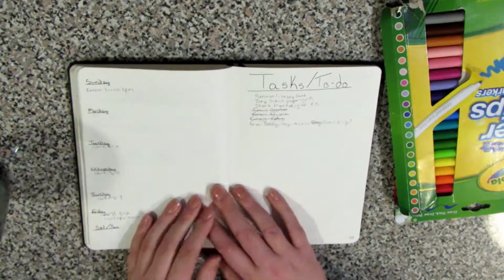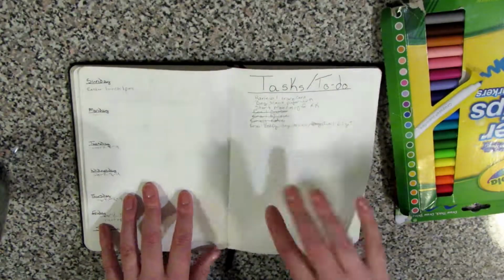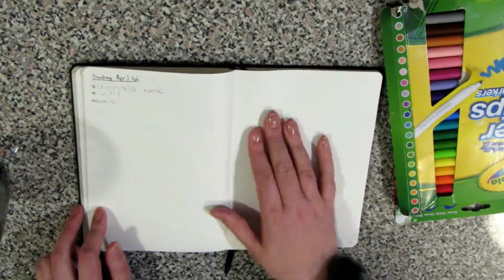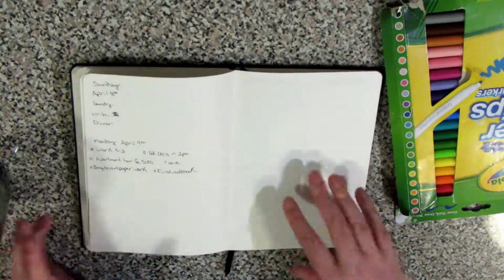This is just one of the weeklies that I do where I'll do the tasks and to-do lists on one page and pretty much what I need to do by day on the other. This was going to be a daily spread. That didn't happen. Again, sometimes I just don't have the ability to fully create these lists, so I just get like to-do lists that I'll create.